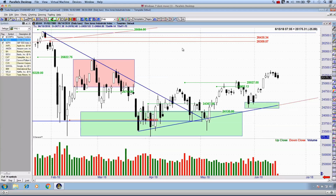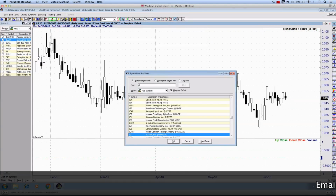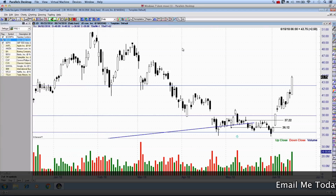JD today up another 6%. That individual trade has turned out to be rather remarkable. It's been rather extraordinary too. And as at the current juncture, if I can just bring it up for you, I'll show you today's candlestick. Ooh, if I can bring up the right chart, JD. You can see for yourself, volume is flooding into JD.